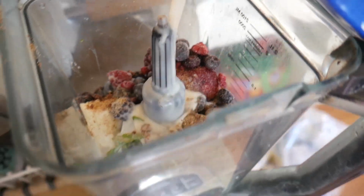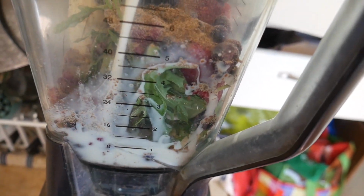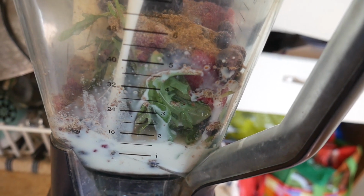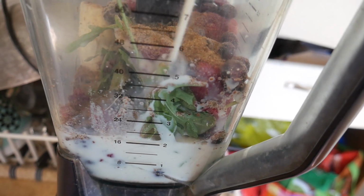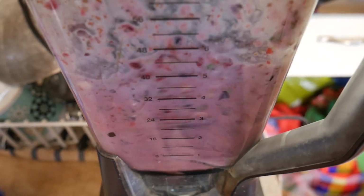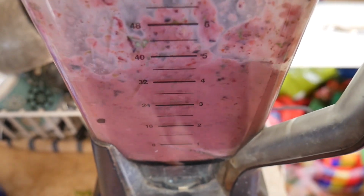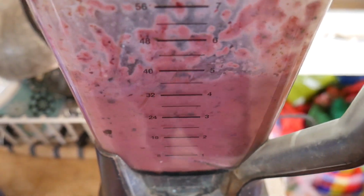So I'm just going to pour that in there, measure it up to be 2 cups because I got this nice little measuring thing on my blender here, as you guys can see, and we're going to pour that in here. Let it fill up, and like I said, you could use water or whatever you want, but the almond milk I find adds a lot of flavor to a smoothie and makes it a little bit tastier. So I'm just going to blend this up on my blender on high speed.